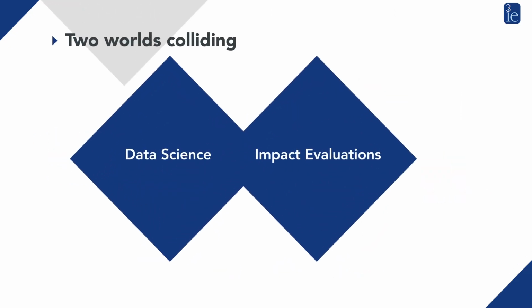What we're seeing right now is the collision of two fields of study: data science, which has grown dramatically in recent years, and impact evaluation. This is generating numerous opportunities for strengthening impact evaluation, but it's also creating new challenges to address.